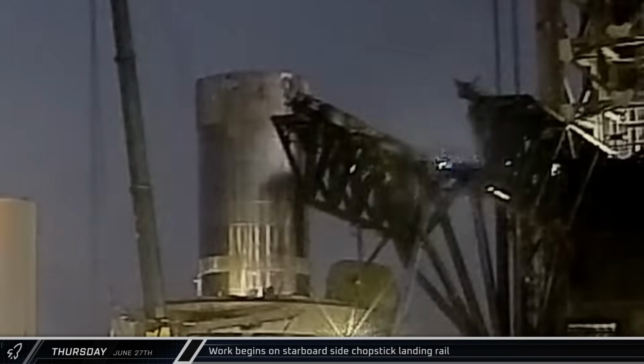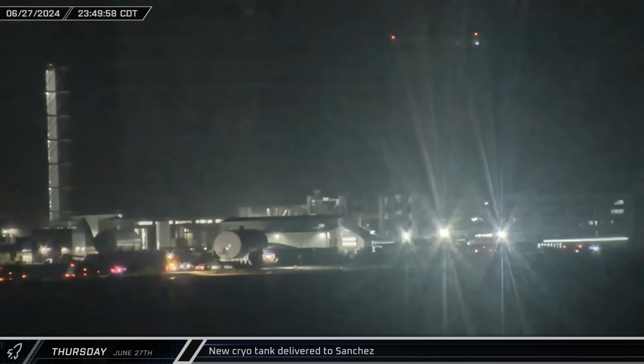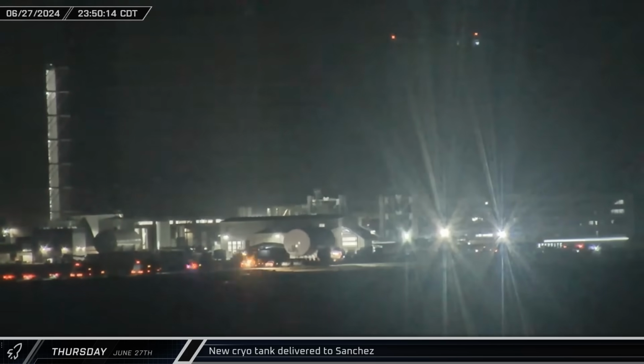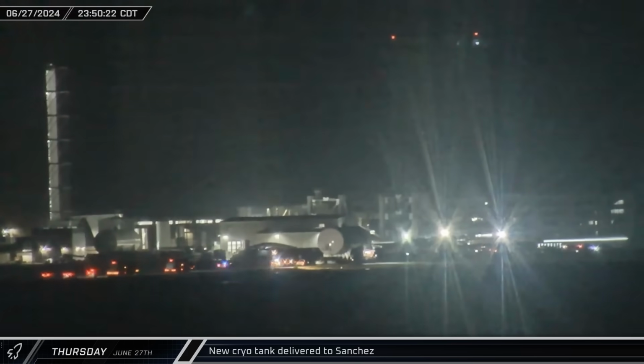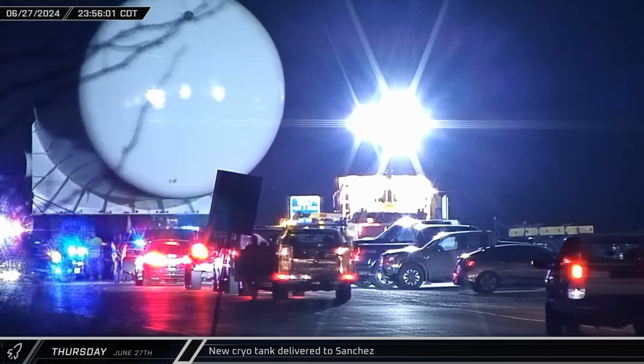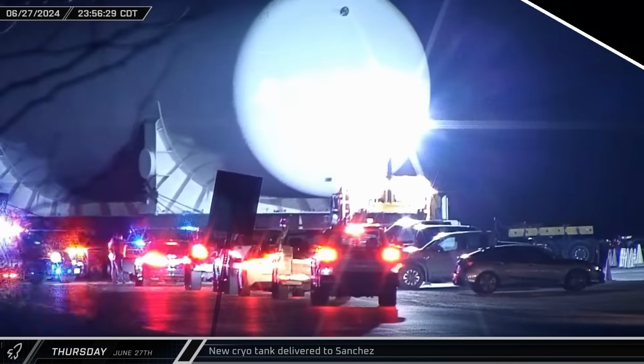lowering it several times. A new cryogenic storage tank, believed to be for storing liquid methane, was delivered to the port of Brownsville, then hauled to Sanchez, following the delivery of another liquid methane tank the day before. The new pristine tanks left traffic backed up while they were rolling it to the site.